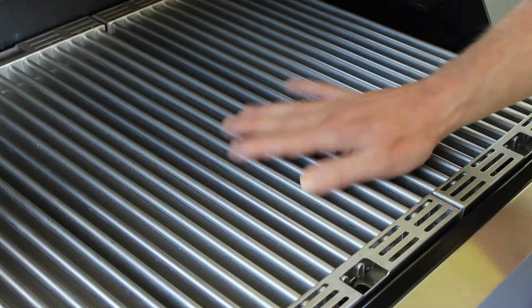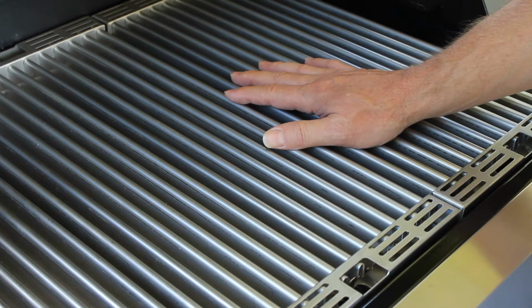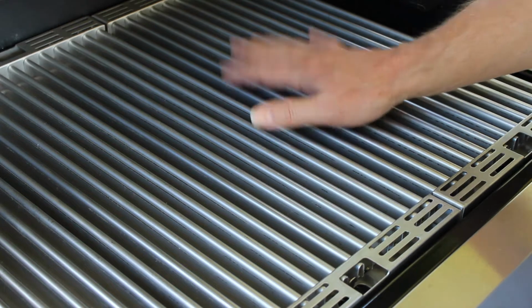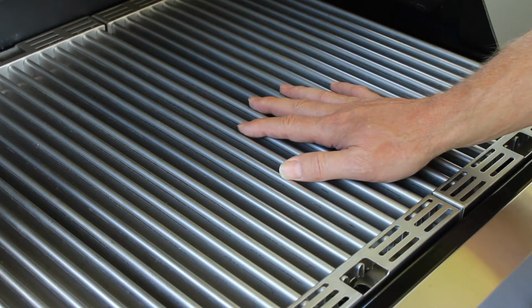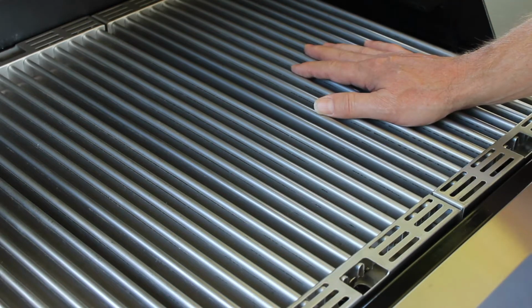And then I'm going to actually do a cook today once this is seasoned. I'm going to do simple beef fajitas. I can't wait to get cooking on this, so I'm going to do beef fajitas today. Nothing really special, but can't wait to try this out. This is going to be really cool.